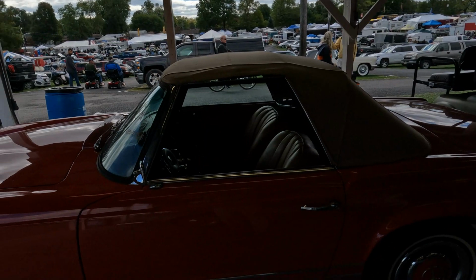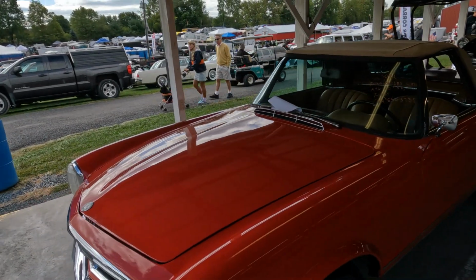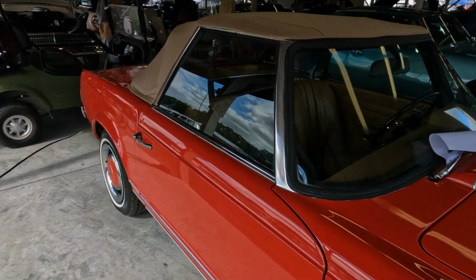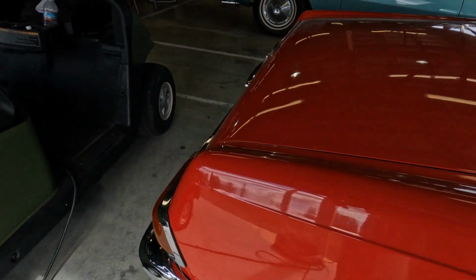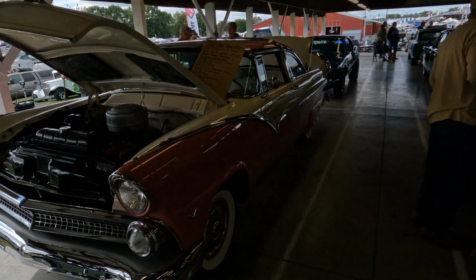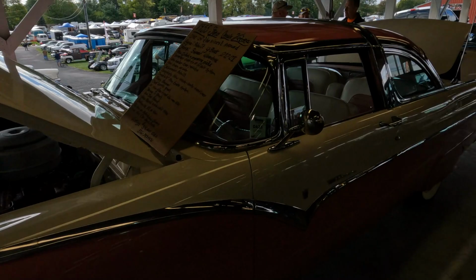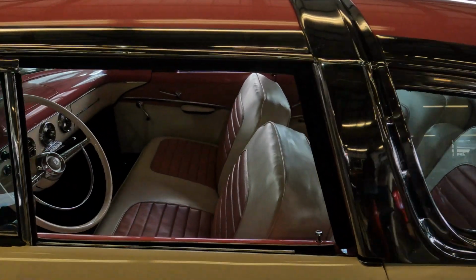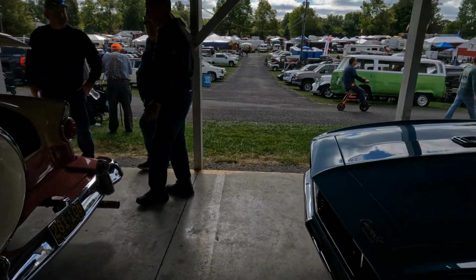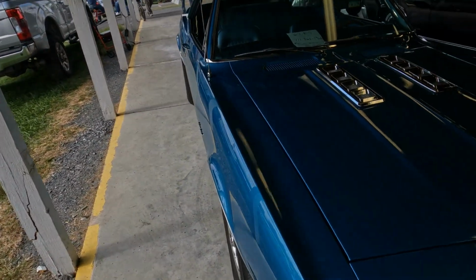Next to the Studebaker, it's a Mercedes. It's like a 67 Mercedes. Asking 38,000 for this particular Mercedes. There's a 55 Ford Crown Vic. Asking 34,000 for this particular one here. '67 Chevy Camaro RS, asking 50,000 for this one here.